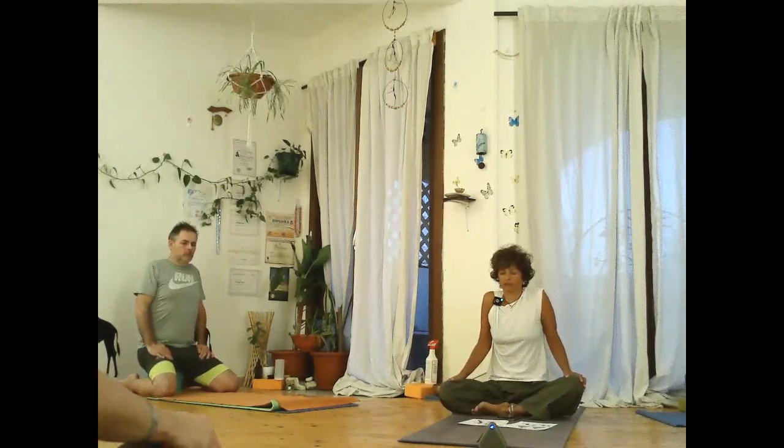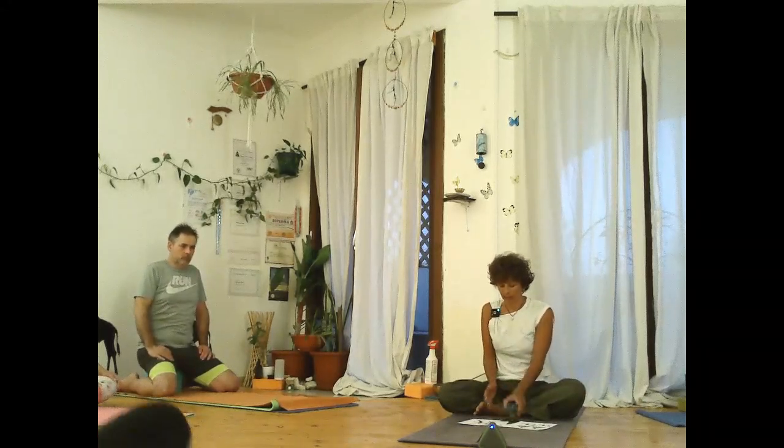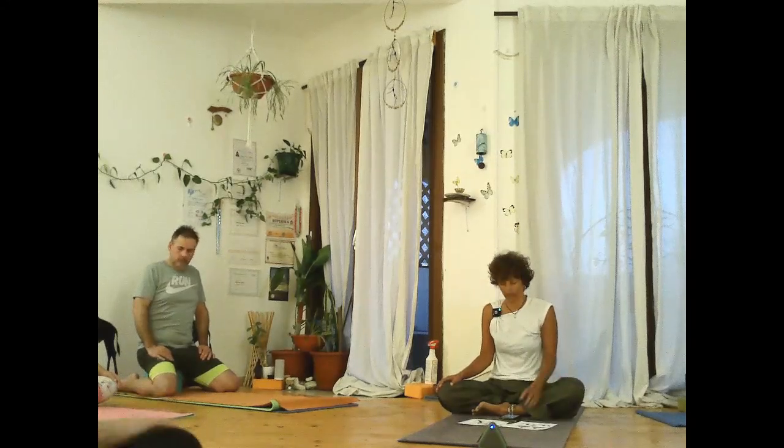Inhale up, squeeze. Exhale, release. Good. Now for a minute, with your nose, start to make the figure eight one way. So just imagine you're drawing the number eight. So you can also sit with your legs straight if you need to. We're moving out of sitting after this pose.